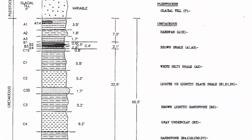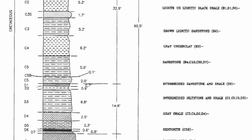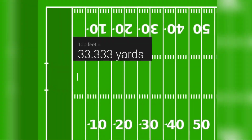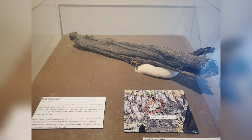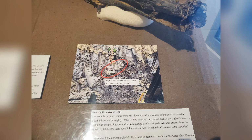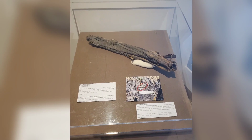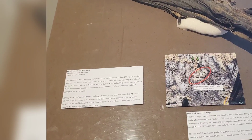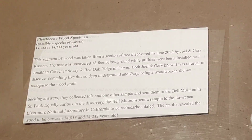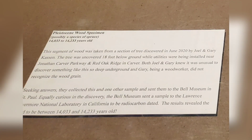As we get deeper, broken bedrock divides the clay from the true bedrock, in some places hundreds of feet below the glacial till. On display at the Carver County Historical Society is a fragment of wood estimated to be 14,000 years old. The glacial push and retreat deposited this fragment 18 feet deep into the clay. This piece, speculated to be a type of spruce, survived according to the sign at the CCHS by being below the water table, out of reach of oxygen.